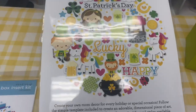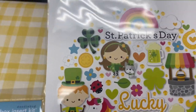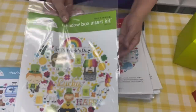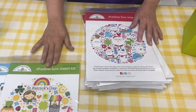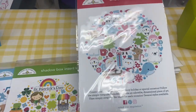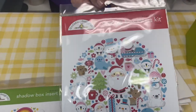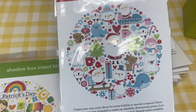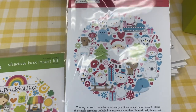Mm-hmm. Here's St. Patrick's Day. You feeling lucky? This one's really cute. I almost didn't buy this one because it already happened, but it was too cute, I had to. And here's Let It Snow, one for Christmas. Let's go this way. Okay, just whenever you need to, just pull it down so they can see it. Yep. Now here's the fun idea that Allison from Doodlebug gave me.